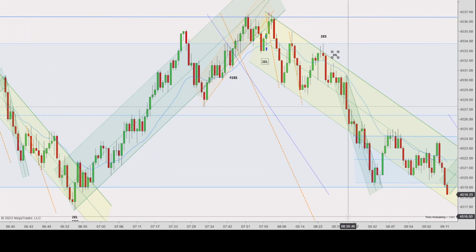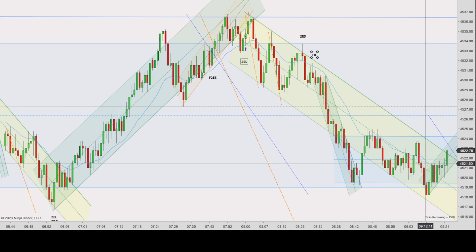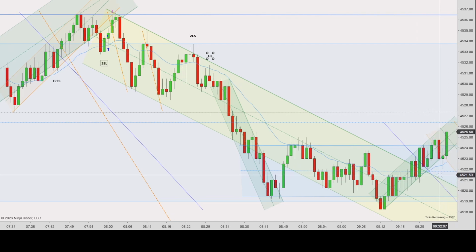So then it breaks out. It looks like it's a fail breakout here. It's just very congested here. These candles are side by side, almost the same size. Just doesn't look like anything safe at this moment, at least for me.